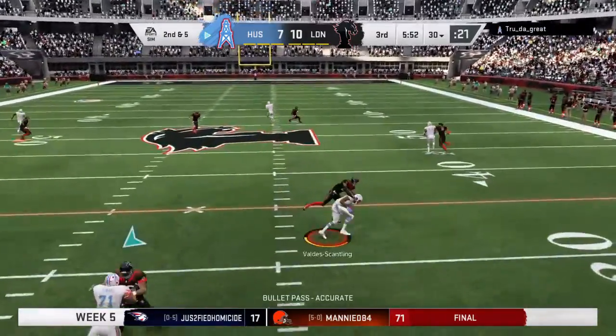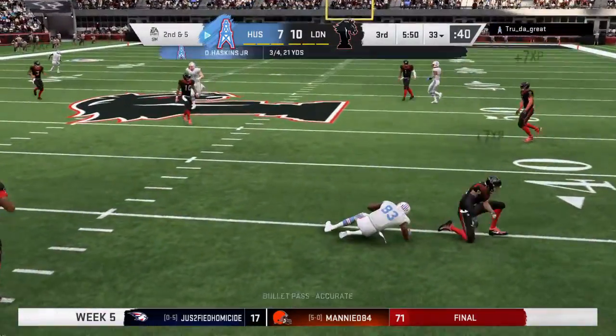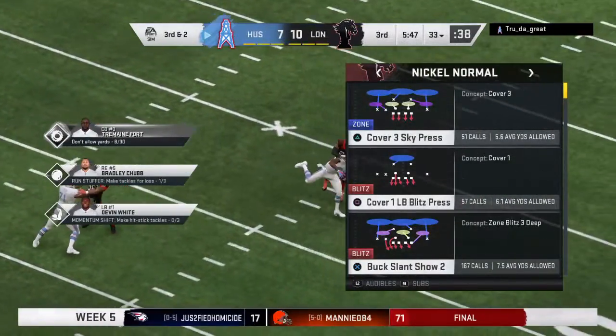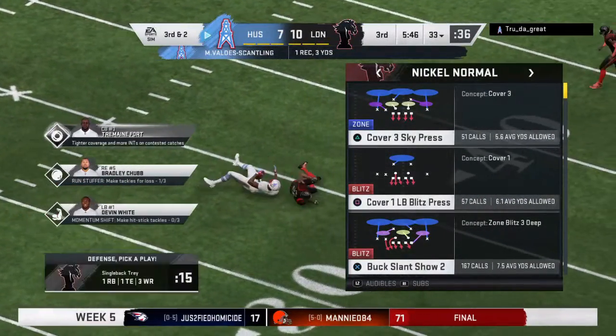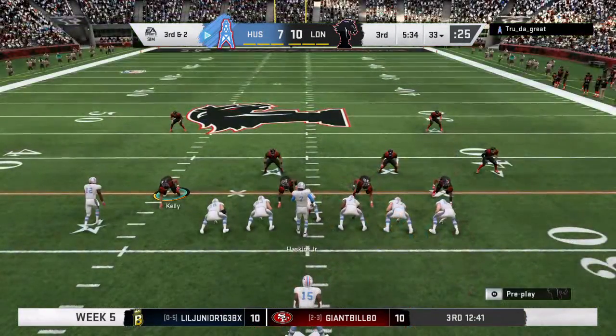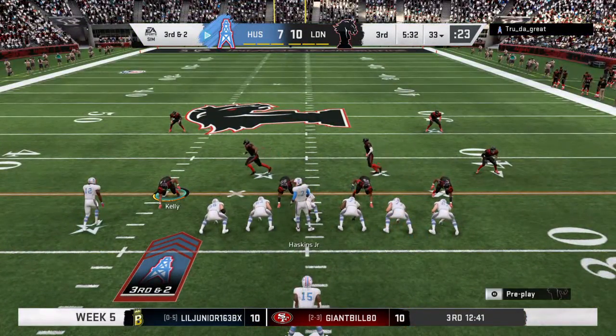From the 30 on second down, Haskins got an open man. It's Valdez-Scantling. Only 3 yards on the catch. It's third down. Good throw, good catch, but I really like the route. The drag and being able to run away from defenders, hard to stick with them for that long.